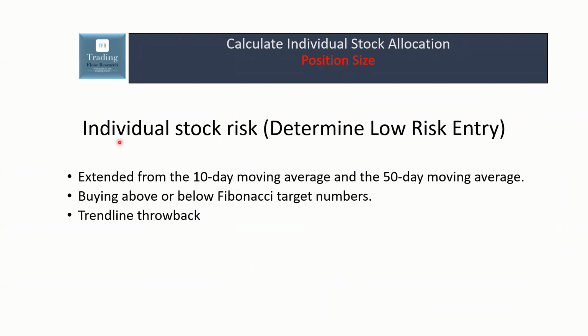Again, just to review, this is what I was looking at. How extended were we from the 10-day moving average? Were we buying below or above the Fibonacci target numbers? Where were we on trend line throwback? This is all what I put in to calculate individual stock allocation.